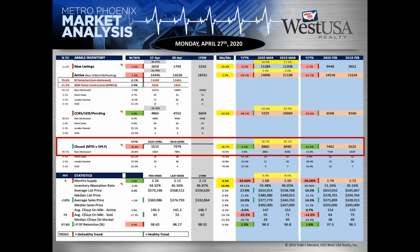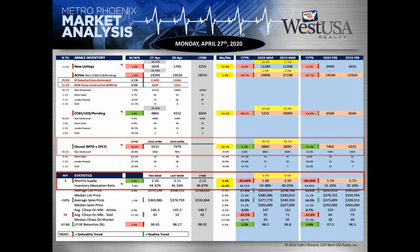However, now, of course, we're seeing this stigmatization, and these particular numbers this week are showing a little more appropriateness in reflecting what's going on in the marketplace. Could potentially be because the things that are closing right now are the things that went into contract mid-month last month, excuse me. So again, looking at month supply, 2.26 is great.